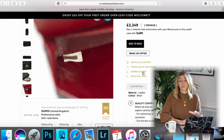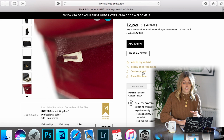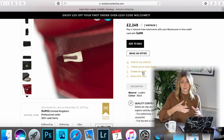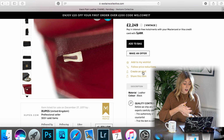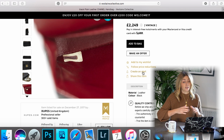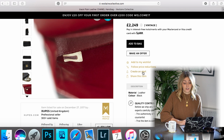Which I find is a really, really useful tool for Vestiaire, because a lot of items, if they are highly sought after, the Dionysus by Gucci, for example, when that first came out, there was literally a couple that were listed on Vestiaire within a couple of months, and they sold straight away. So if you're looking for something that's really highly sought after, definitely worth creating an alert for.